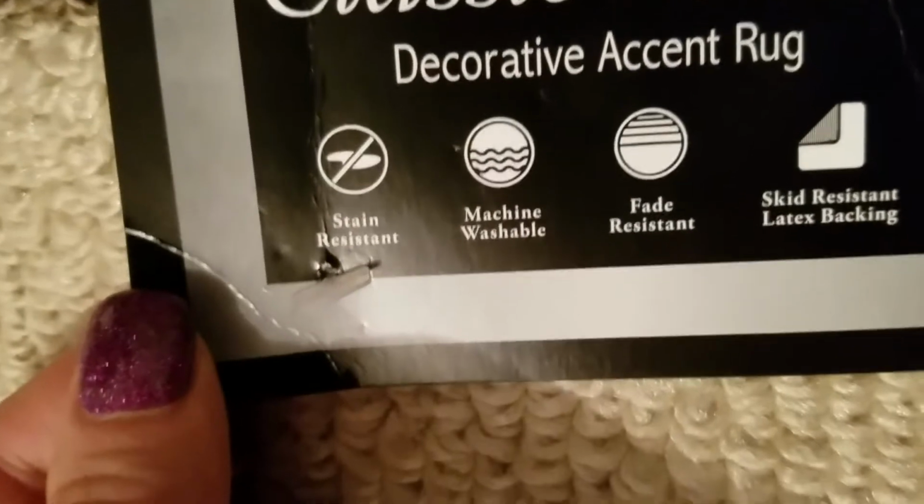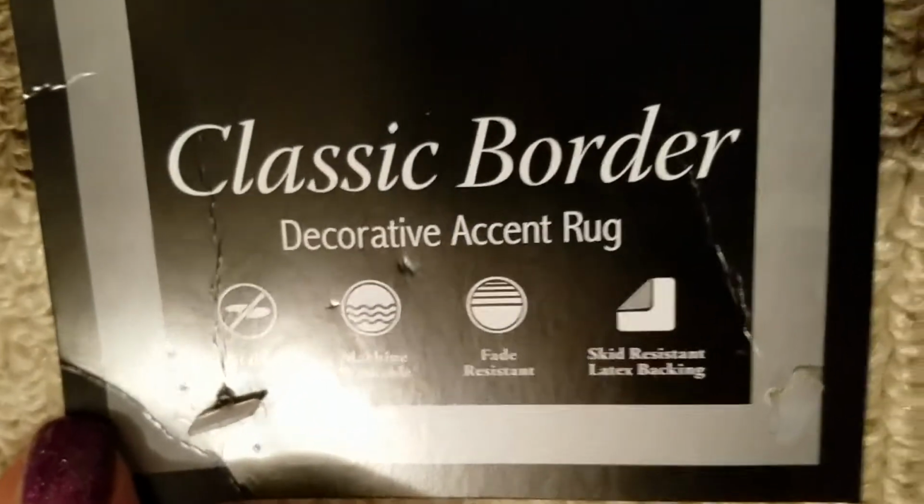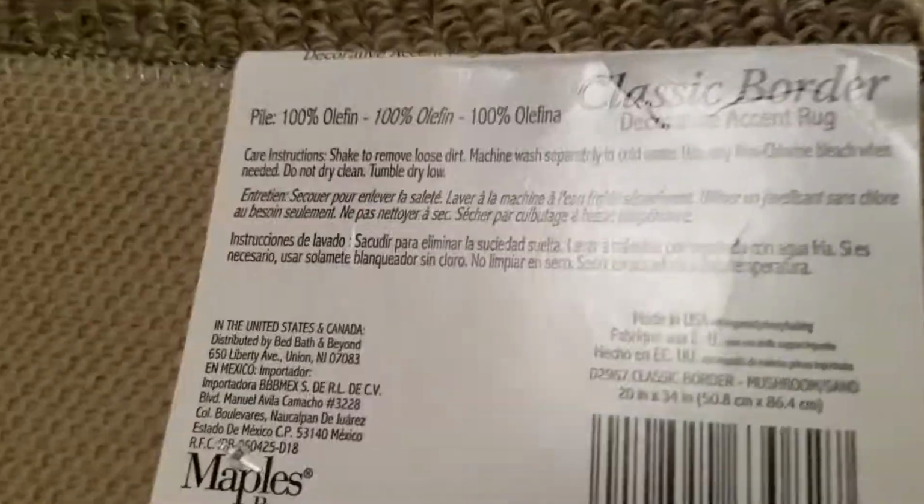It is stain resistant, machine washable, fade resistant, and skid resistant, with a latex backing, which is great because I know I bought other accent rugs and slipped on them, and I'm just kind of clumsy. And hopefully this is something that my cat won't ruin.